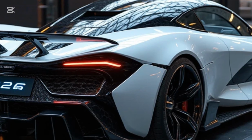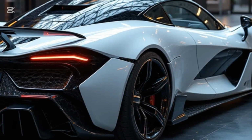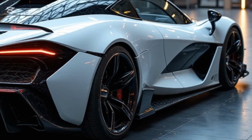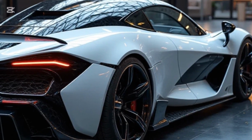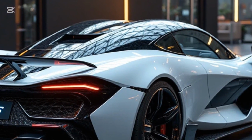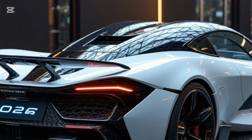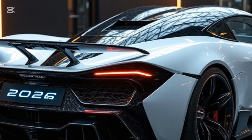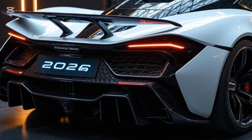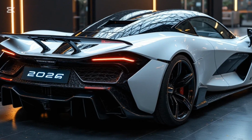So who is the McLaren Senna sedan for? It's for the driver who refuses to compromise. Someone who wants 4 seats and a trunk, but also wants to lap Laguna Seca on a Sunday. It's the car for the CEO who doesn't believe in limits. And most of all, it's for those who want to own something that truly has never been done before. It's bold, it's fast, it's luxurious, and it's unapologetically McLaren. The Senna X, the sedan, isn't just a new chapter for McLaren, it's a genre-defining moment for performance cars.